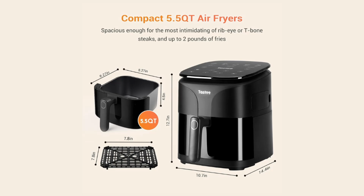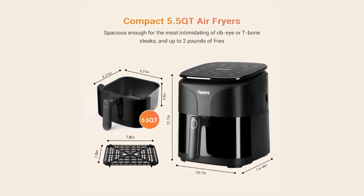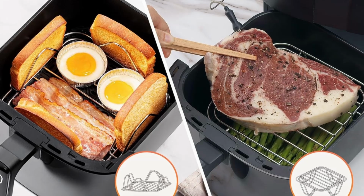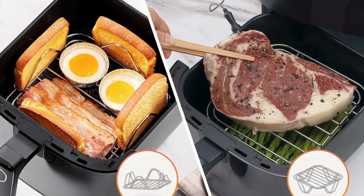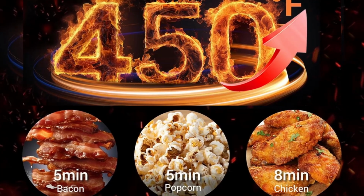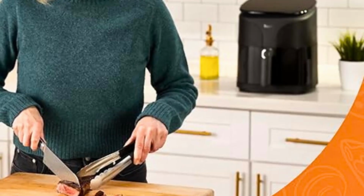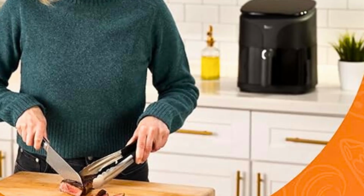Healthier meals with less oil. For those who love the taste of fried food but want to cut down on unhealthy fats, the Tastee Air Fryer is a dream come true. It delivers the crispy texture of deep-fried food with up to 95% less oil. This means you can indulge in your favorite fried dishes without the guilt, making it an excellent option for health-conscious cooks.